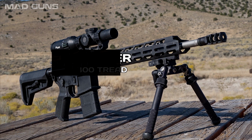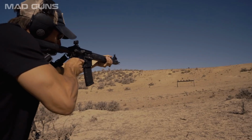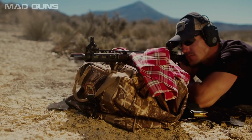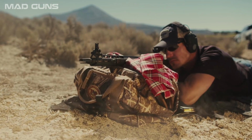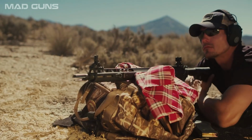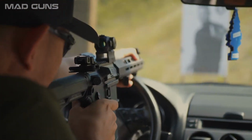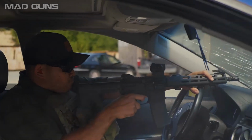Sig Sauer M400 Tread. There were some dubious voices when Sig announced its first sub-$1,000 AR-15 a few years back. Once the M400 Tread was released, those voices were soon silenced. Top to bottom, the M400 Tread delivers a tightly built AR that goes bang every time you pull the trigger and hits the mark. What more could you want?